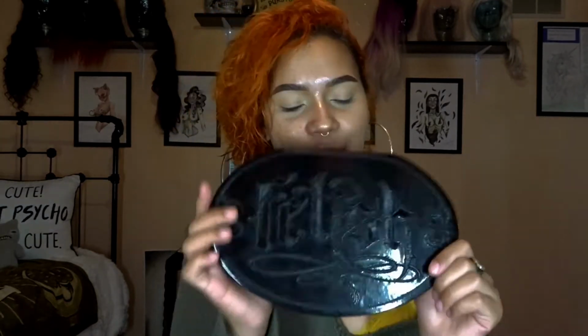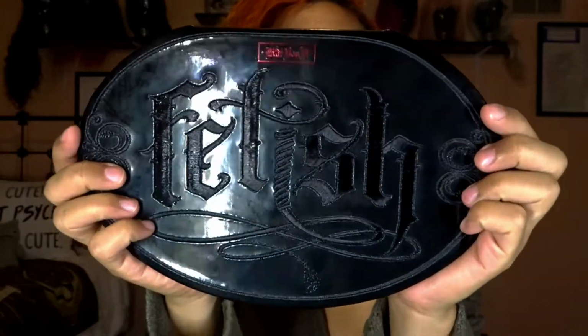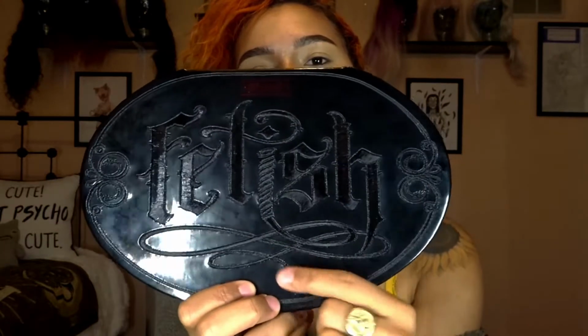Okay, so today I am reviewing the beautiful, gorgeous, wonderful Kat Von D new eyeshadow palette, and it is the Fetish Kat Von D eyeshadow palette. Look how cute the packaging is. I just noticed, the other day when I opened it at home, that it has this little whip thing. So it goes with the whole fetish theme.